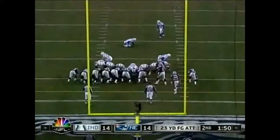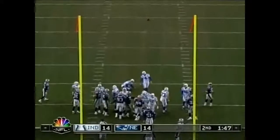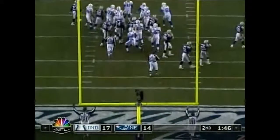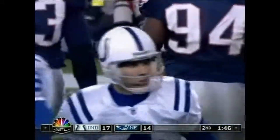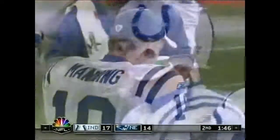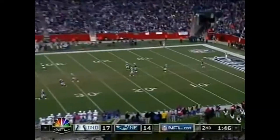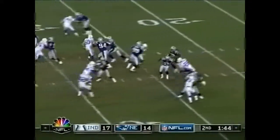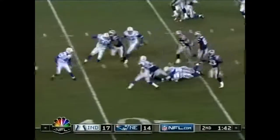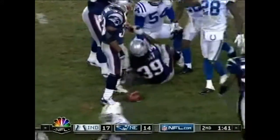Vinatieri getting a Johnny Damon type welcome home. 23-yard field goal attempt by the expatriate. And a lot of people around here think he is an expatriate in another way. 17-14 Indianapolis. Vinatieri to kick off. Laurence Maroney to run it back. And Maroney takes it out to the 38-yard line.